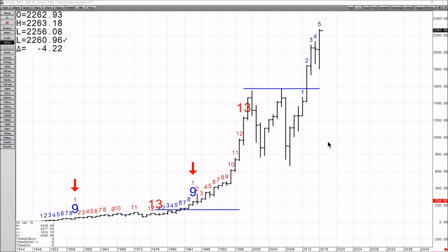We want two things to happen for this signal to stay in place. We want price to stay below the line for the most part. All things being equal, we'd prefer price not to exceed the line, but the more important one is we don't want the line to be a solid line as it is now. This 9 and 13 turned out to be a good signal. It was still in play in January of 2000. The S&P 500 then dropped 50%. This signal has been in place all the way until basically the present day. It recently has turned solid, negating this 9 and 13.